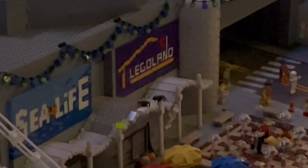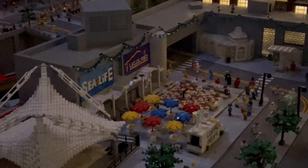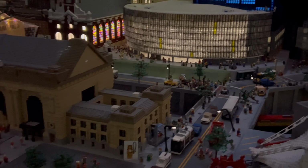And there's the entrance of the LEGOland, kind of like what we started the video with, the courtyard out front. And our buildings, I think that is supposed to represent the tallest building in Missouri, which is actually in Kansas City and not in St. Louis, which I didn't know until I was looking up a trivia thing for some other project.